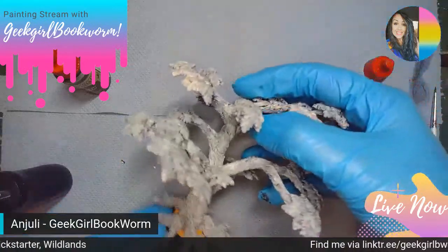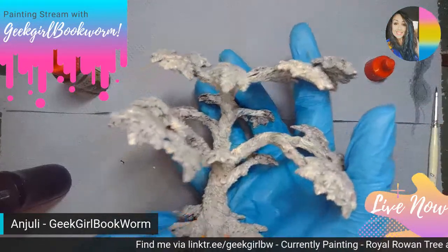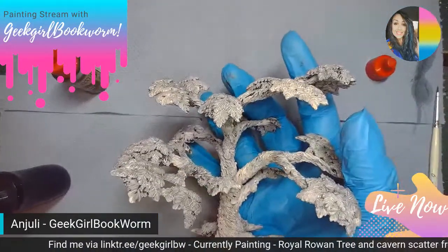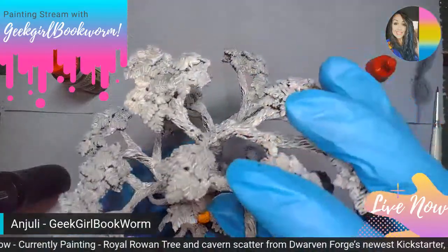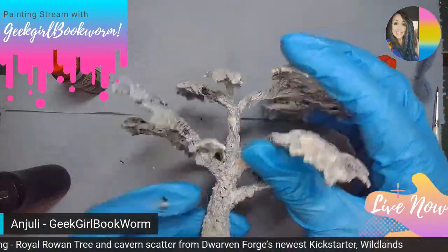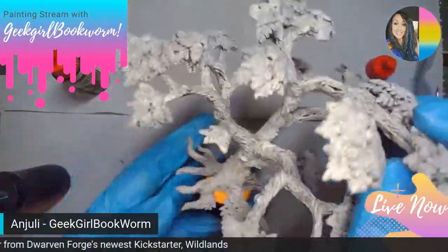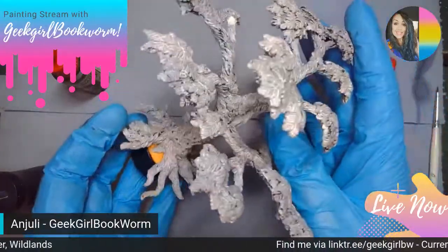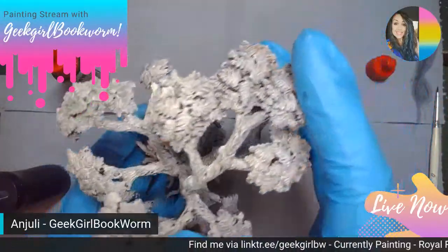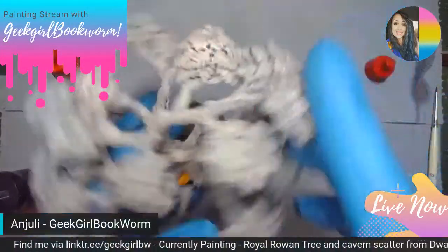So this is the Royal Rowan Tree. I got it, and unfortunately it was in pieces because it's a prototype. It's much more fragile than the Dwarvenite stuff. But I've managed to stick it all together, and I filled in the gaps with a little bit of not green stuff, white stuff. So yeah, we're going to start painting.